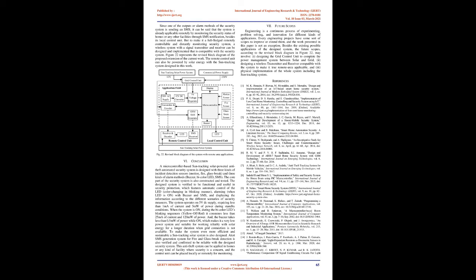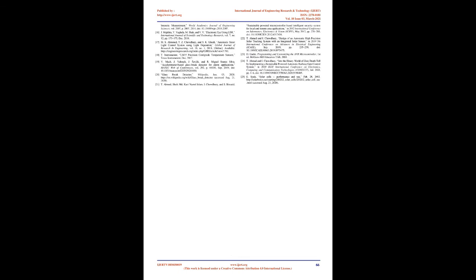But to make it a full-fledged remotely controllable and distantly monitoring security system, a wireless system with a signal transmitter and receiver can be designed and implemented that is compatible with the security system. Figure 22 represents the revised block diagram of the proposed extension of the current work. The remote control unit can also be powered by solar energy with the sun tracking system designed in this work.